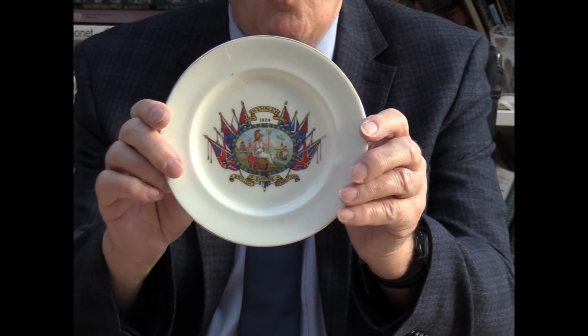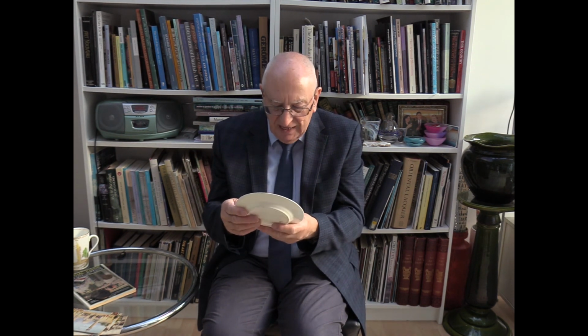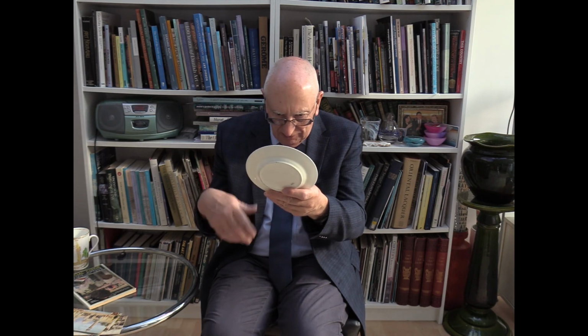Many of the stands were selling things, just like the kiosks, and of course, as Ashtead Potters had a stand to sell their wares, so did a number of others. Companies like Goss China, for example. And many of these, particularly ceramics firms, were selling things like this, which has a wonderful design on the front, and this commemorative china. It shows us Britannia with a shield with a Union Jack.